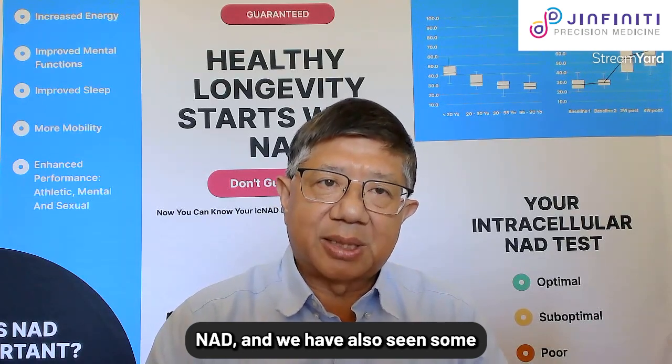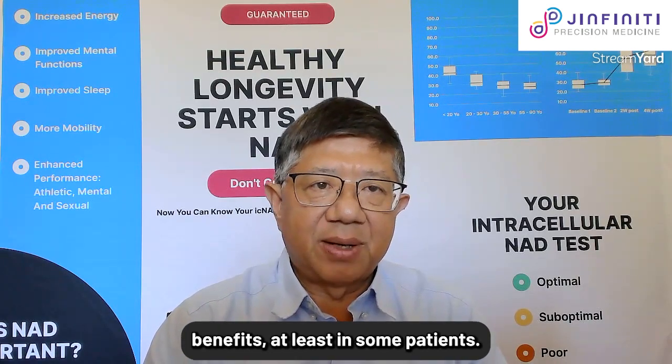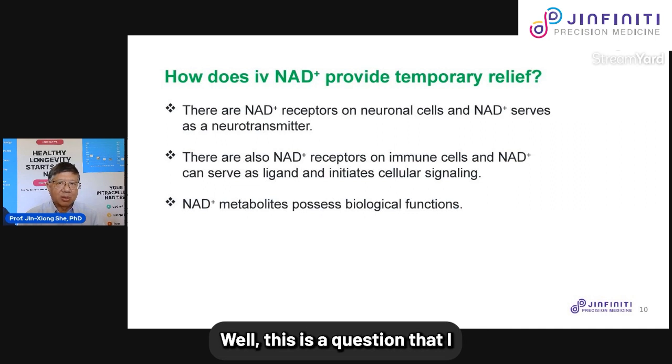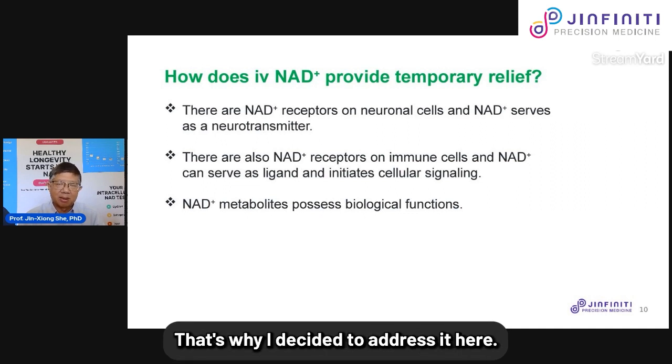Now, since NAD IV does not increase intracellular NAD, and we have also seen some benefits, at least in some patients, what's the mechanism behind the temporary relief after NAD IV therapy? Well, this is a question that I have been asked again and again. That's why I decided to address it here.